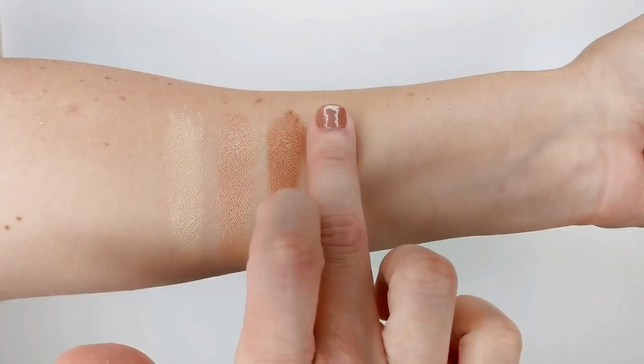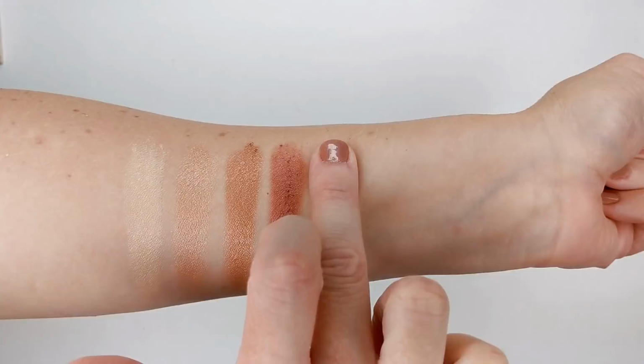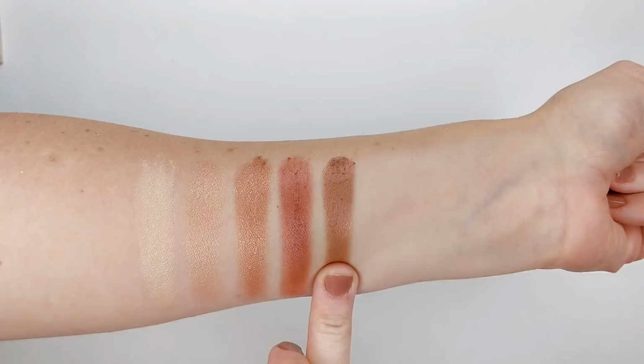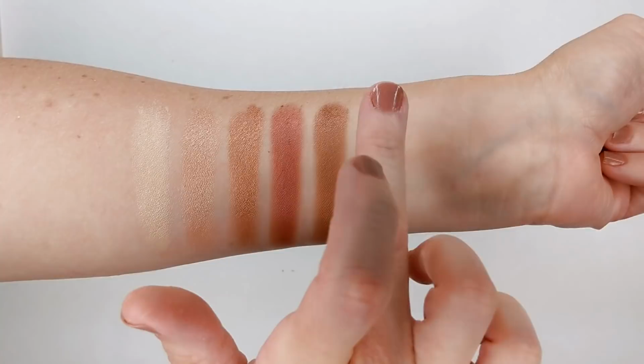And then Night Out is a beautiful cranberry shimmer. And then this one is just three dollar signs for the name, so I don't know, money? I guess that's what it's called. And then the last shade, Birkin, is like a berry brown, and this one is a matte shade as well.